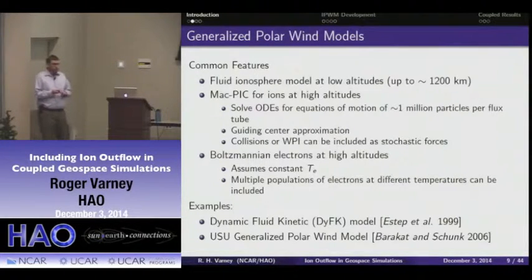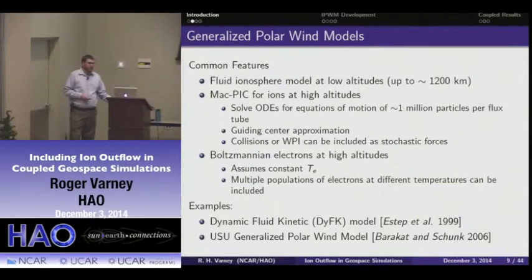So you assume Boltzmann electrons, and you can have multiple different populations. Two well-known examples of this are the Dynamic Fluid Kinetic model, the DyFK model, and the Utah State University generalized polar wind model. DyFK has only ever been used in 1D. They've only ever done one field line. The Utah group has done collections of field lines to make a 3D model, but it is fantastically expensive for them to do it.